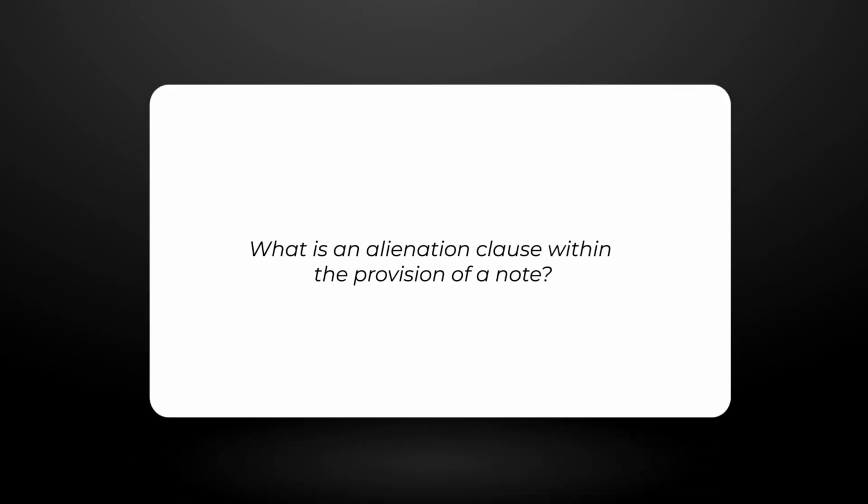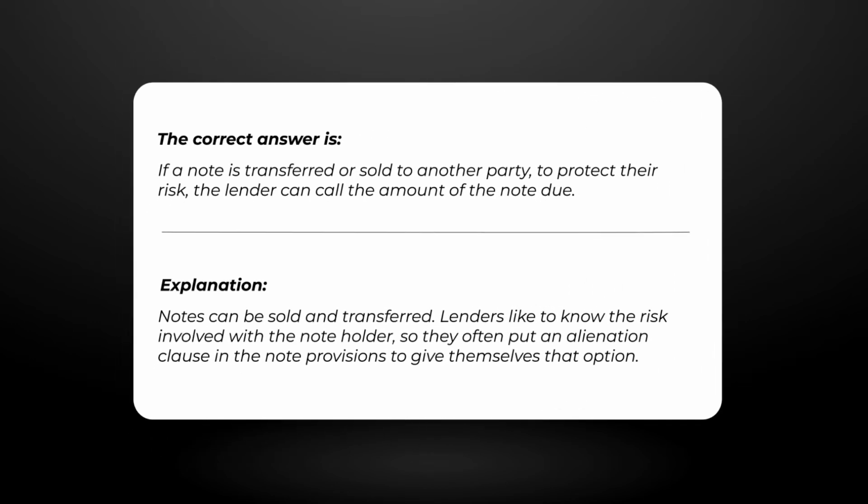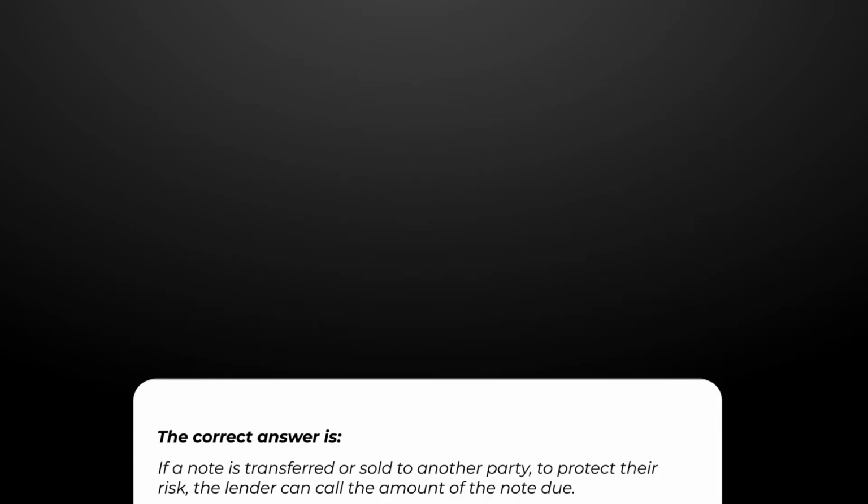What is an alienation clause within the provision of a note? The correct answer is, if a note is transferred or sold to another party, to protect their risk, the lender can call the amount of the note due. Explanation. Notes can be sold and transferred. Lenders like to know the risk involved with the note holder, so they often put an alienation clause in the note provisions to give themselves that option.